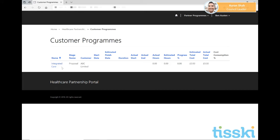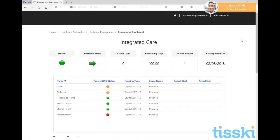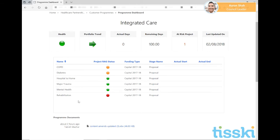Again, some simple high-level information around the status and the situation on that particular program. And if I click through into that, I can see as part of an analytics dashboard key information about this program. So I can see the overall health of the program in terms of a RAG status, the trend of the portfolio of work, days spent on that project or that program of work and those remaining, and also highlighted there are any at-risk projects that form part of this program of work, of which we have one which you may remember is our rehabilitation project, which is flagged as a red RAG status there.